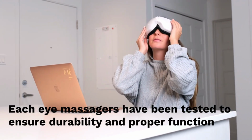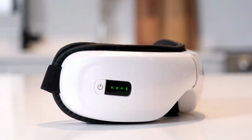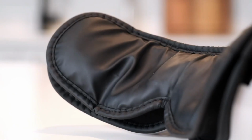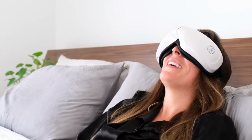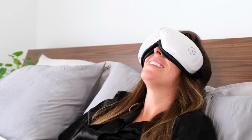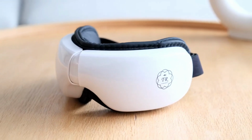Along with the real effects of a massage, you can also enjoy your favorite music. Thanks to 2 air cushions that fit every facial structure, you don't need to worry about the size of your head, because it has a self-adjusting elastic strap that keeps it snug on all head sizes. Say goodbye to eye strain and fatigue, and say hello to relaxation with this massager.